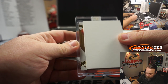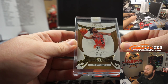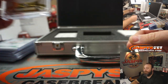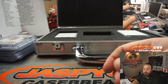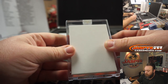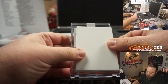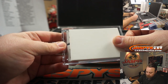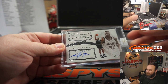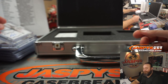So our gem. Rookie, Kobe White, 9 out of 10 for the Chicago Bulls and Ryan McGregor. Very nice. It just means they didn't sell straight up. Maybe they were too expensive, whatever it may be. So we sell portions of them. One sideways. 17 out of 25. Shaquille O'Neal. Orlando Magic. Robert Runkle. And there you go, guys.